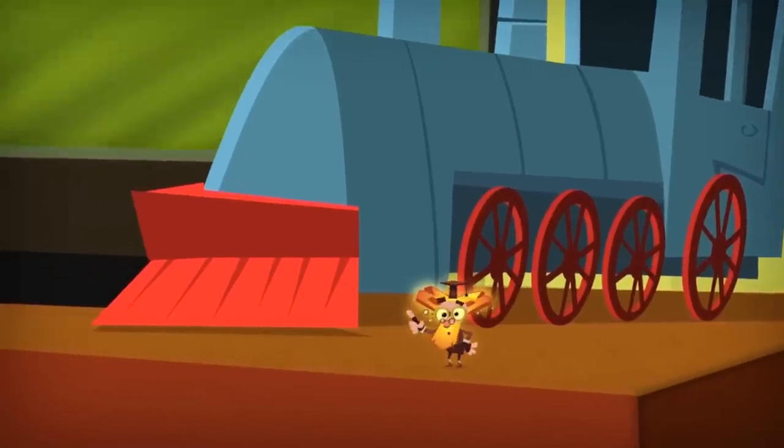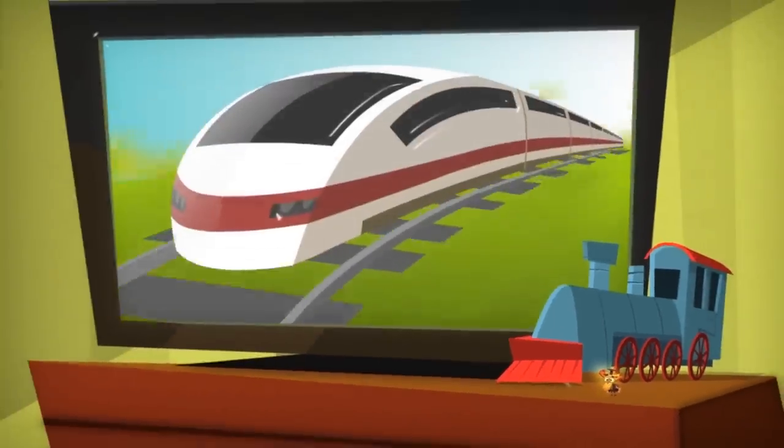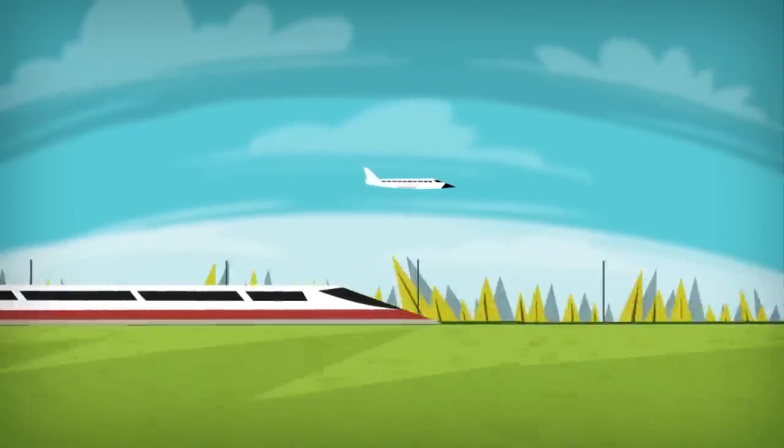But now steam engines have long gone away. The railroad uses electricity now for its power. These electric trains race along the railway at almost the speed of an airplane.